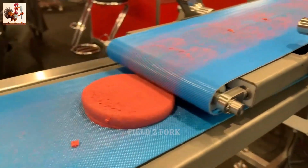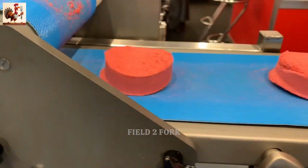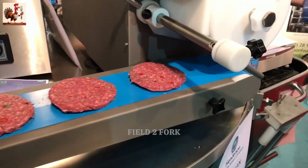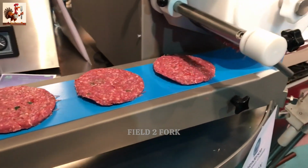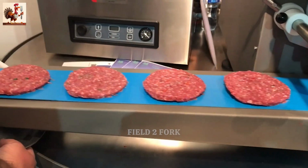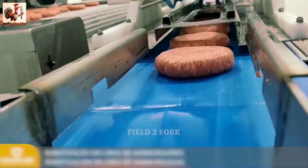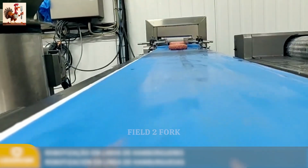Each patty is carefully measured to meet exact standards, which is essential for both quality control and customer satisfaction. Once formed, the patties are inspected to ensure they meet the required specifications. Any patties that do not conform to the standards are removed from the production line and reprocessed. This attention to detail ensures that only the best patties move forward to the next stage of production.